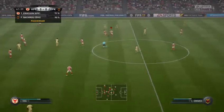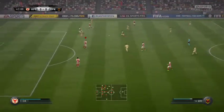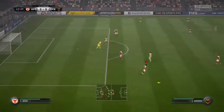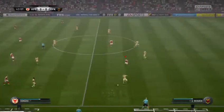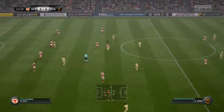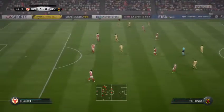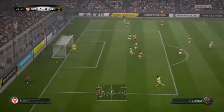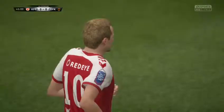Nice interplay between the two of them. Well, they're in a good position here. And the goalkeeper can take charge now. A lot of defenders between them and the goal, but they still got the ball. Somehow he saved it. And it's back for a corner again.